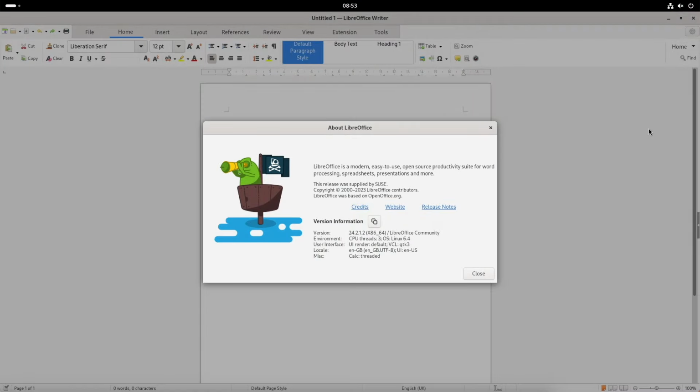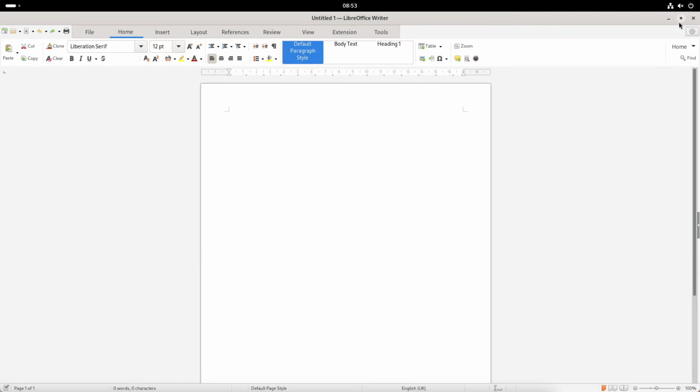What I like is that openSUSE also provides Leap with the new LibreOffice version, currently 24.2.1.2 is offered. Perfect.